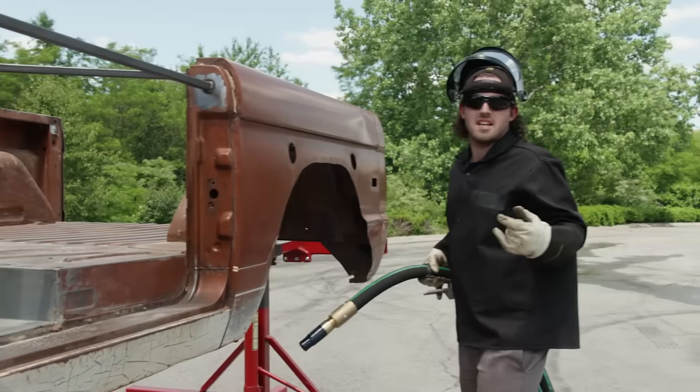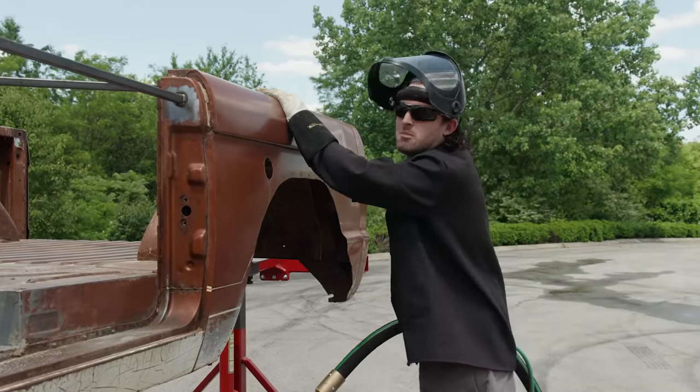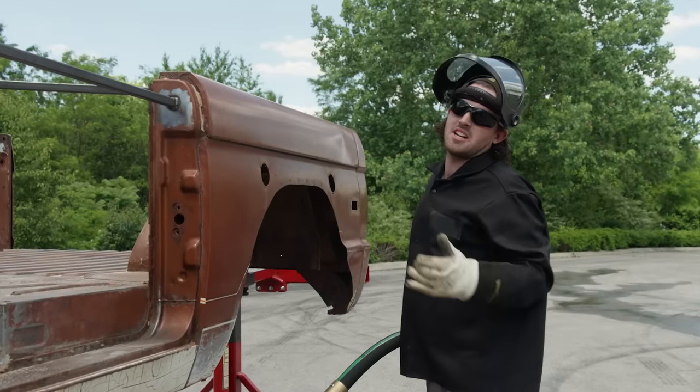This dustless blasting setup's a pretty versatile machine. Makes quick work of most surfaces, especially our Bronco and how small it is. We'll have this thing done in no time.